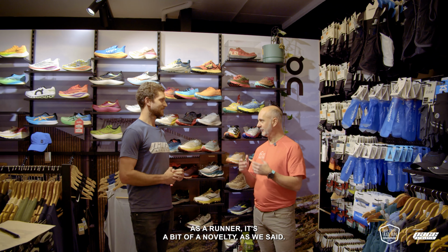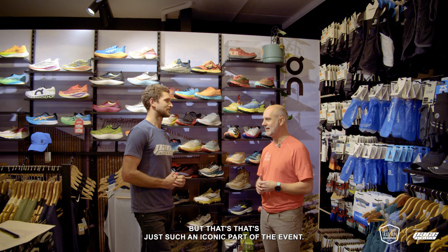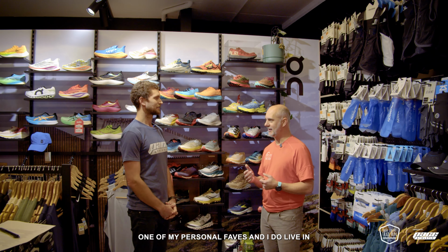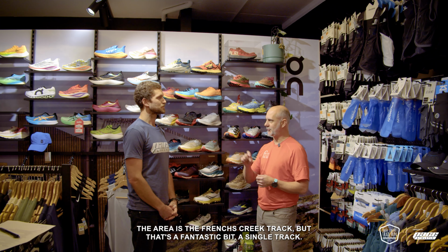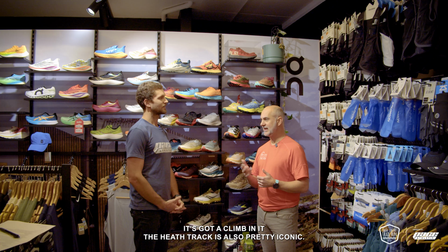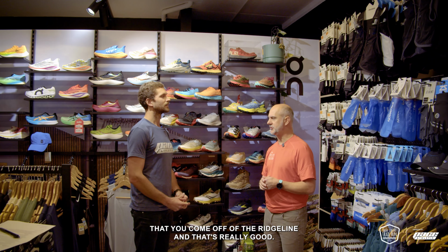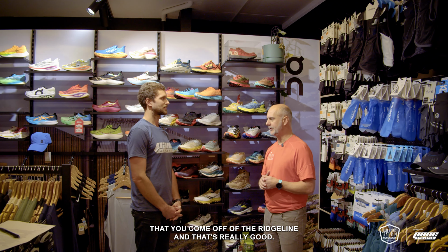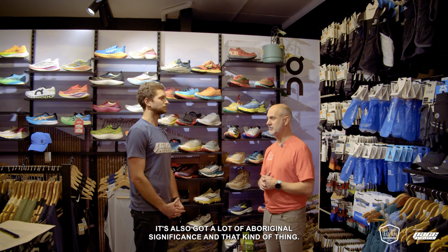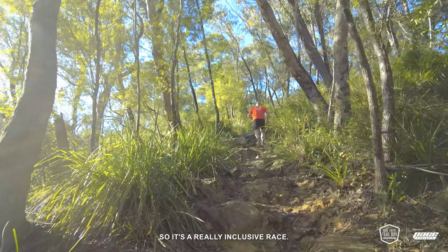As a runner, it's a bit of a novelty, but that's just such an iconic part of the event. One of my personal faves, and I do live in the area, is the French's Creek track, which is a fantastic bit of single track. It's got a climb in it. The Heath track is also pretty iconic. It's one of the big descents that you come off the ridge line, and that's really good. It's also got a lot of Aboriginal significance and that kind of thing. So it's a really inclusive race.